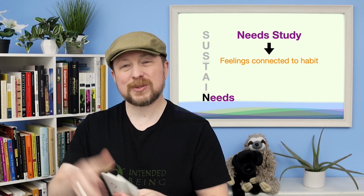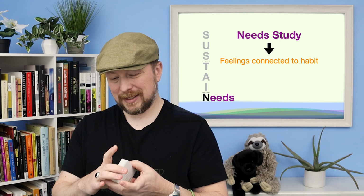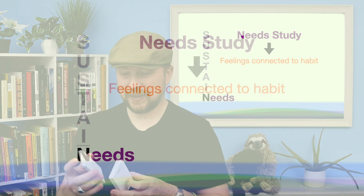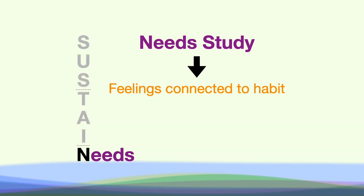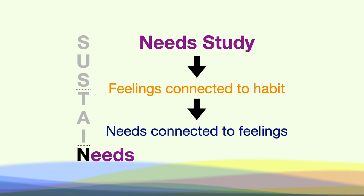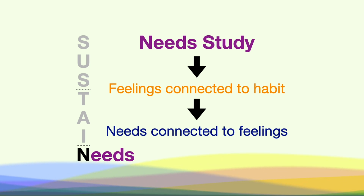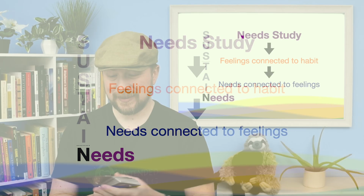Because if you just write down what you're thinking, you're going to miss some stuff, right? So you want to go through the cards. You might be surprised at some of the feelings you pull out and say, well, that doesn't even make sense, but somehow I'm connecting to that feeling. And then once you're done with that, you need to go through the needs cards and say, okay, what needs is my brain connecting to these feelings? So what needs are really driving these urges to do this habit?